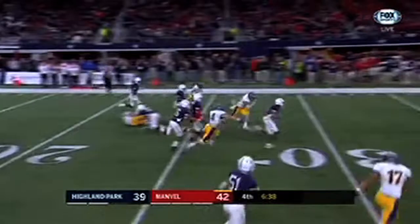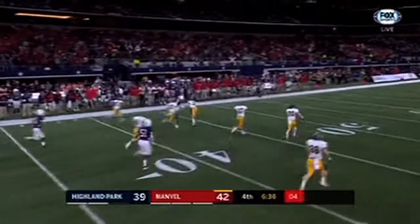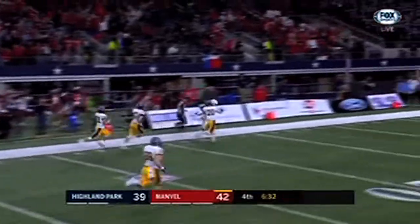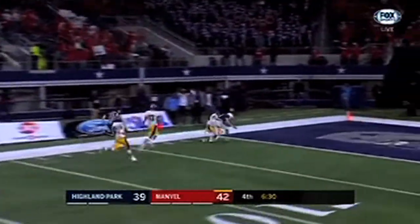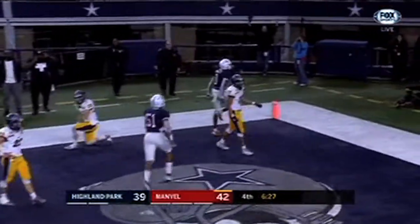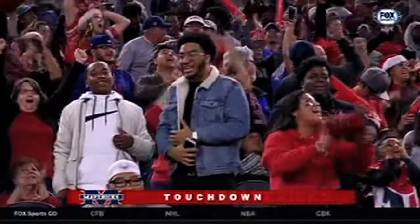Brian Johnson on the return. Here goes Johnson. And down the sidelines, that's going to be Cam Scott, who takes it all the way in for the score and the touchdown. 97 yards.